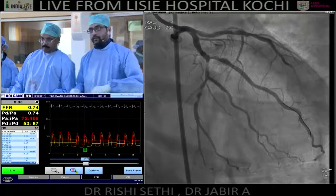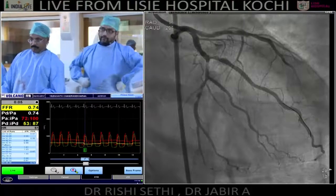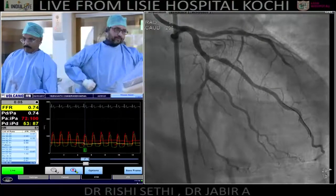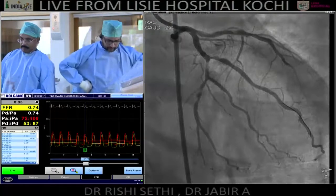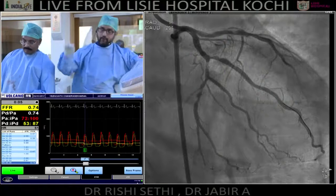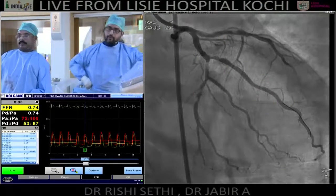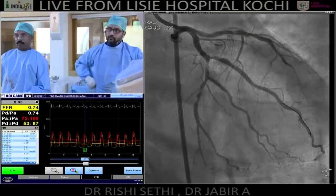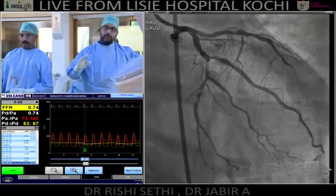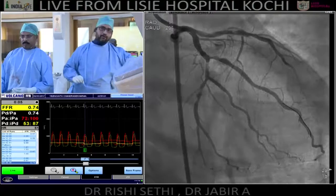Rishi, this is Kirti again. Rishi, you got an MLA in that, did you say that was the OM of 3.6? That's what he said, yes. The OM1. So that is clearly not ischemic then, right? Yeah, right. And it did not show ischemia on FFR or IFR.